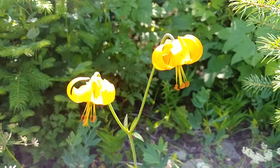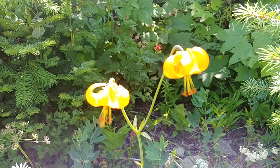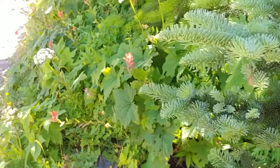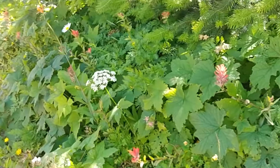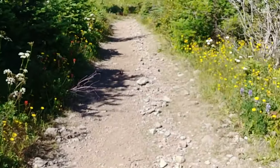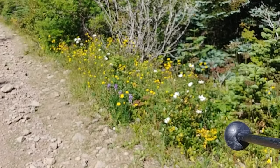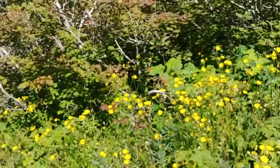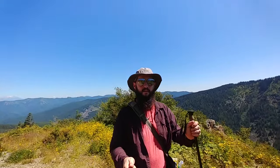Tiger lily. Got some wildflowers going on here. Indian paintbrush. Some lupin going on over there. Pretty flowers.